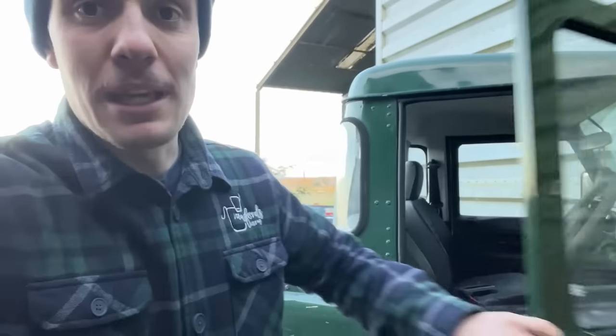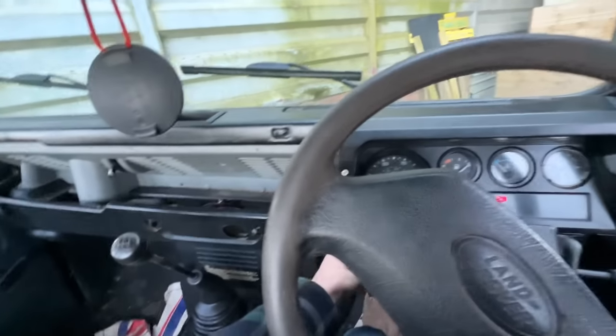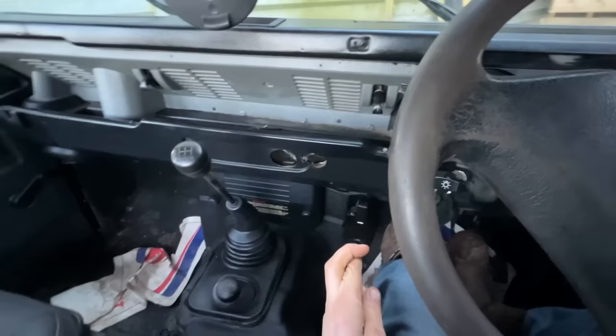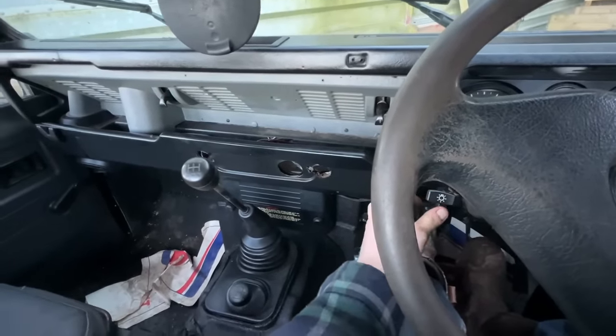Anyway, let's go check some cows in the meaty green machine. Here's an example of how this machine definitely starts no problem first time. Come on, fingers crossed. Come on. Come on, girl. Come on. Here we go. And yep.